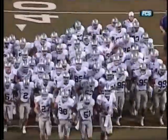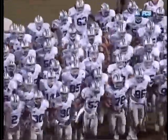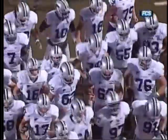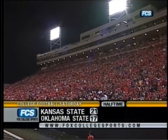It's a type of thing where you do really want to show you can out-physical a team. Yes. Because you can out-scheme them, you can out-quick them, and the Cowboys have plenty of weapons, but when it comes down to it, you can take some of the will out of an opposing team if you can mash it in the end zone. Unfortunately, the Cowboys couldn't do it. One half in the books on homecoming 2007 in Stillwater. It's Kansas State 21, Oklahoma State 17.